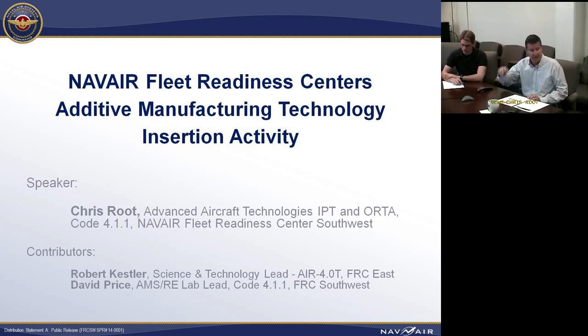This is Chris Root here in the light blue shirt, and sitting next to me is David Price. He's one of the co-authors of this paper. Robert Yogi Kessler, who's at Cherry Point, I believe is on the line. We'll be speaking later, but he is also a contributor to the topics in this presentation. This is kind of highlighting the indirect parts that we can produce here at Fleet Readiness Center Southwest and across the NAVAIR depots.